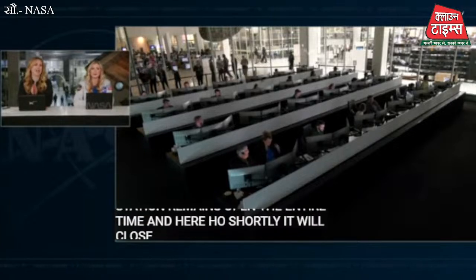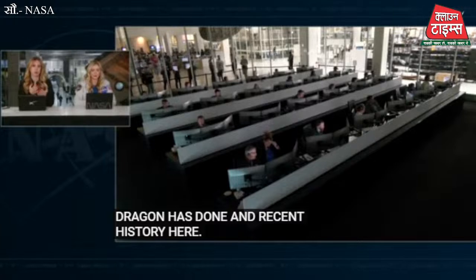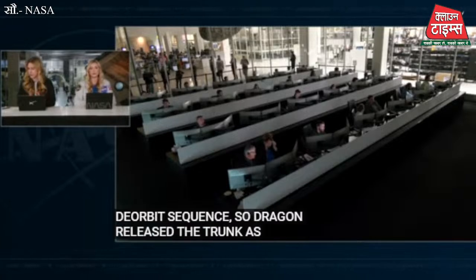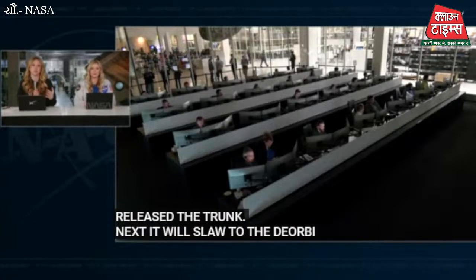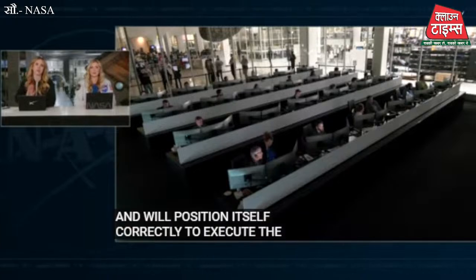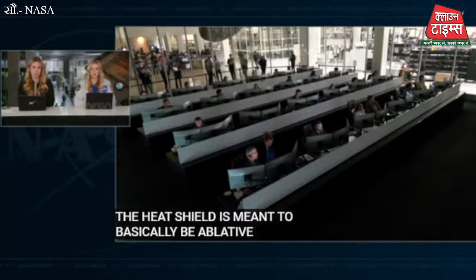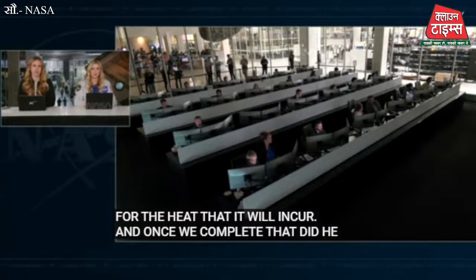So, a quick recap of what Dragon has done in recent history. We basically began preparations for re-entry, known as the deorbit sequence. Dragon released the trunk. As we said before, we separated the claw, we released the trunk. It next will slew to the deorbit burn attitude, slew basically meaning maneuver, so it will position itself correctly to execute that deorbit burn. We want the heat shield side to be facing forward, or first, if you will. We want that to be the leading edge of the Dragon capsule, as that heat shield is meant to be an ablative material for the heat that it will incur.